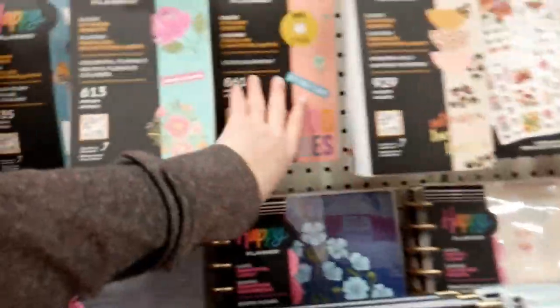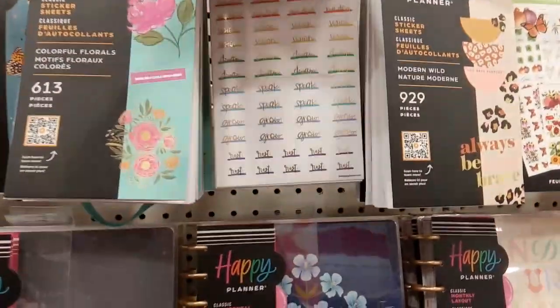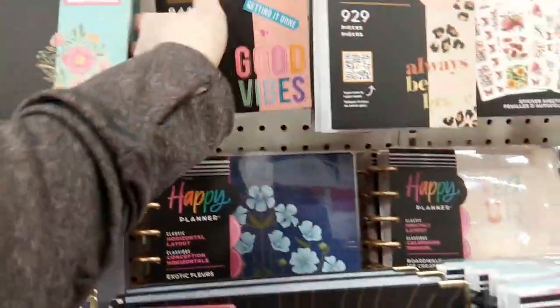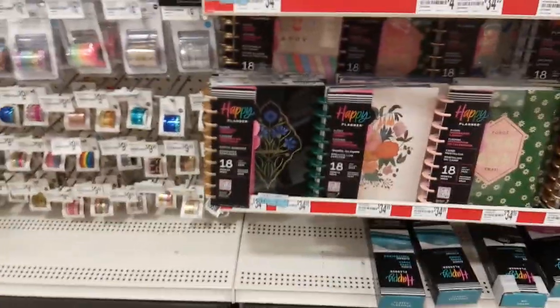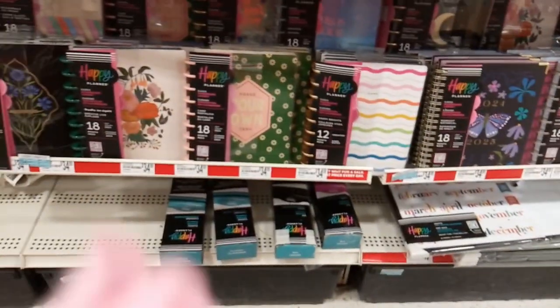So I think I'm gonna move this one. I really like these sticker sheets, they're so pretty. So I'm gonna go with this one. I like their planners, but they're so expensive. I get mine from Chapters, so yeah.